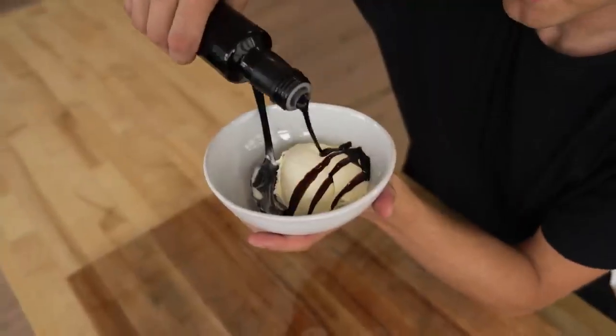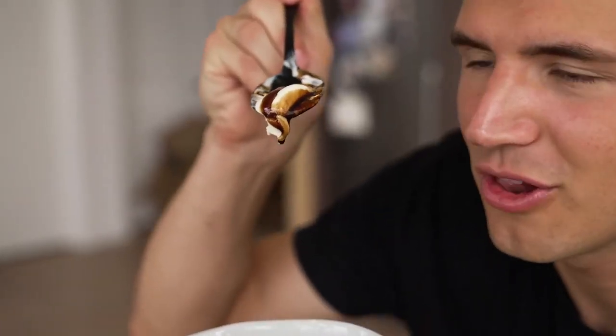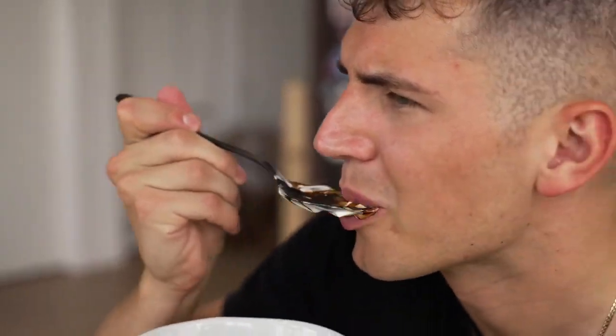For now, I'm gonna continue my way through Italy and put some balsamic on top of my vanilla. This too is actually something people do. I'll make sure I get plenty of balsamic on this bite as well. What the hell? That right there, I can tell you right now, is one that I would never, never understand. And seriously don't think I could ever like.